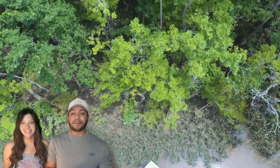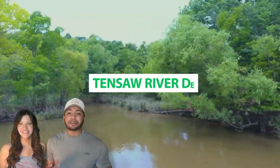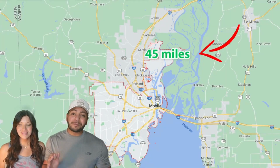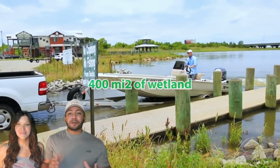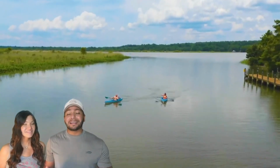The first thing I want to talk about is the Mobile-Tensaw River Delta. It's Alabama's largest wetland ecosystem, and it's the nation's second largest river delta. Coming in at 45 miles long, averaging 8 miles wide, with over 400 square miles of wetland. If you're someone who enjoys being out on the water and nice weather year round, you'll be in heaven here.